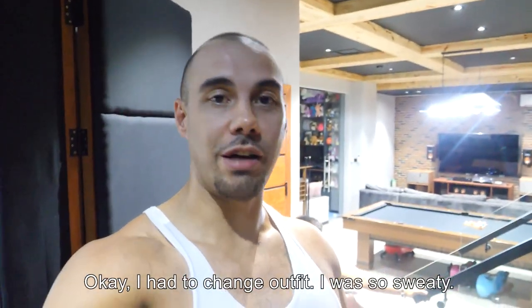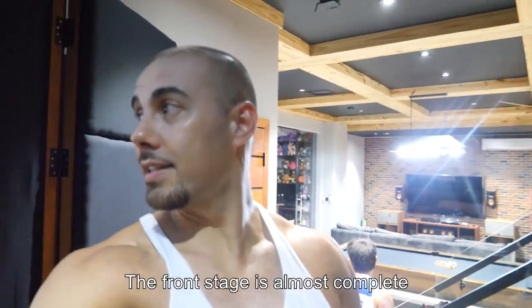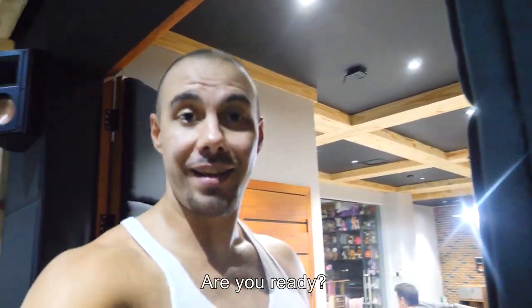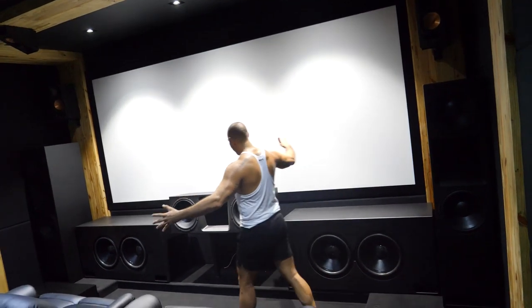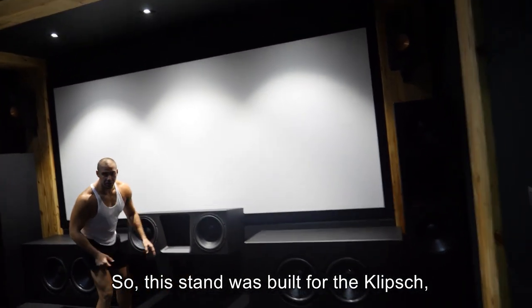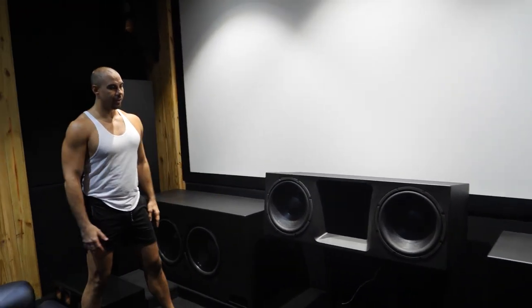Okay, I had to change outfit. I was so sweaty. The front stage is almost complete minus the front heights. Ito na siya. You ready? It's full. Look at that. Oh my god. So this stand was built for the Klipsch, the smaller ones, so I need to cut it so that it will even out. Look at that.